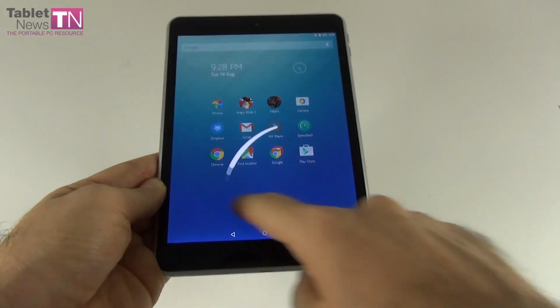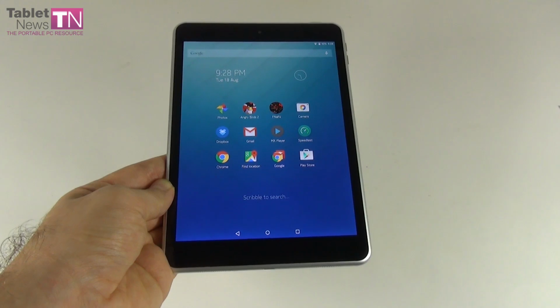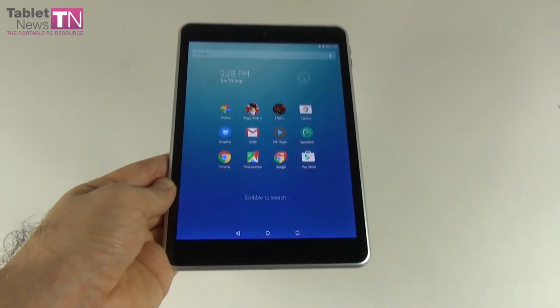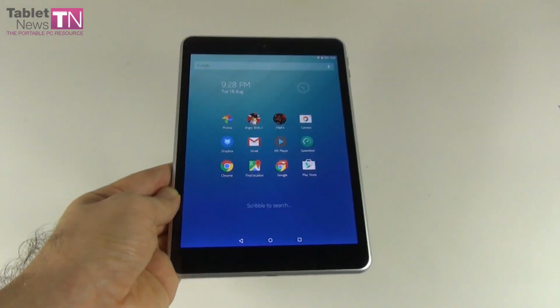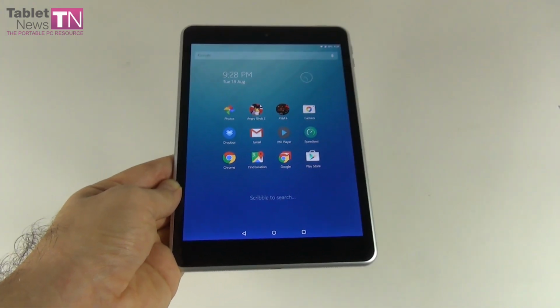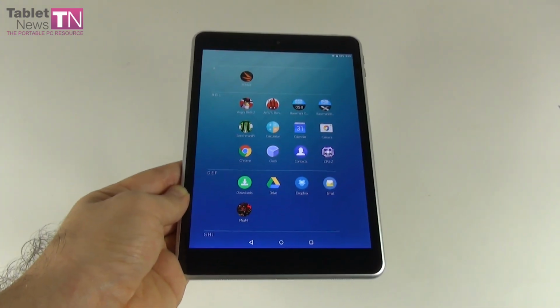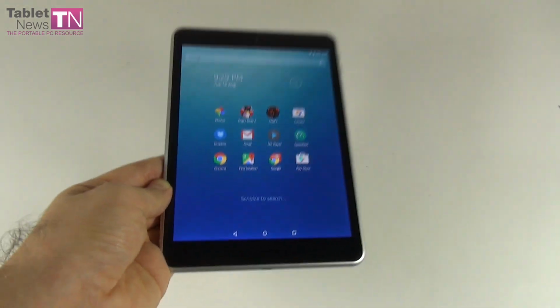Sadly, the charging takes quite a long while. It takes 3 hours and 52 minutes, which is a very long time. The iPad mini Retina is not very far behind, 3 hours and 40 minutes, while the Xiaomi Mi Pad charges much faster at 2 hours and 30 minutes. And finally, the Samsung Galaxy Tab S 8.4, 3 hours. So almost 4 hours, that's what this model requires to charge.